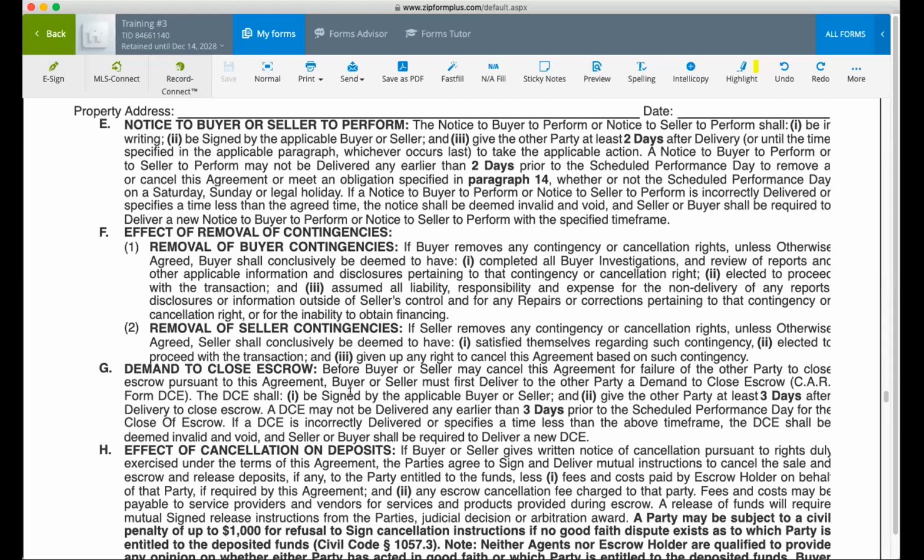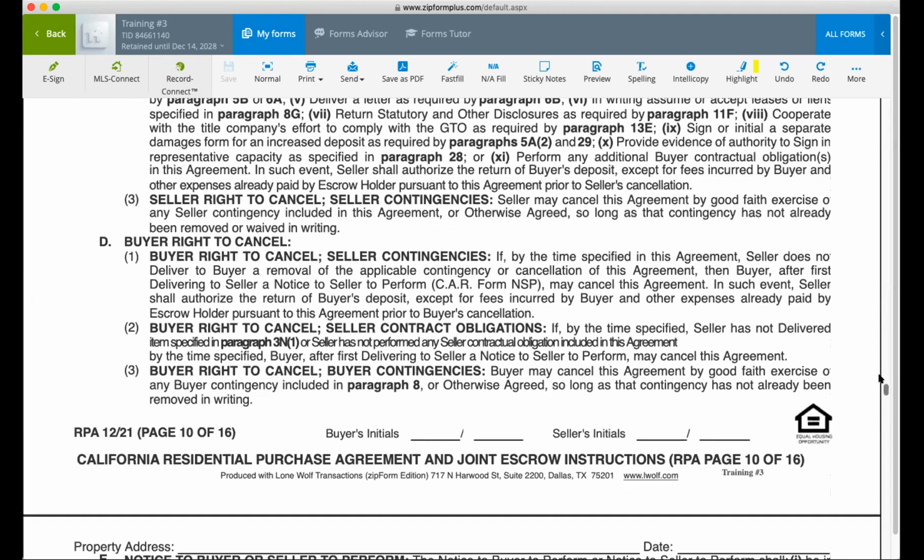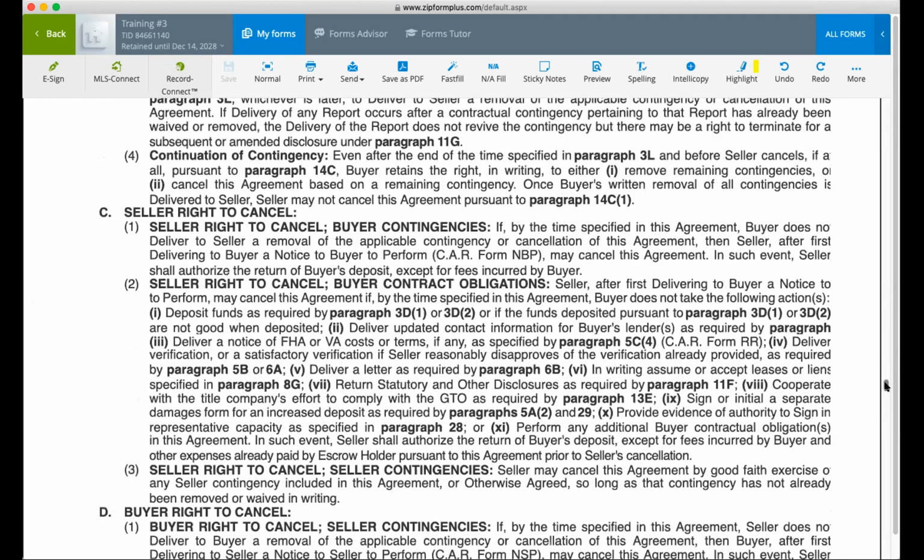A couple of things have come up that I want to share. I'm going to share my screen here. One had to do with, we were getting to closing, and our seller, we were representing the seller, and they were concerned that the buyer wasn't going to close escrow on time. So the question came up, well, how do we deal with that? And we're in the RPA, paragraph 14G.